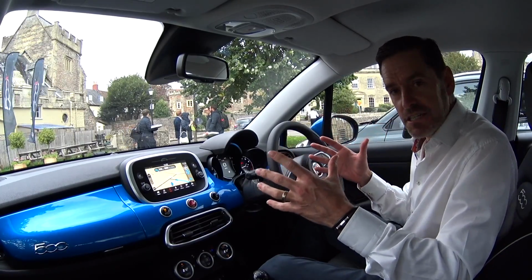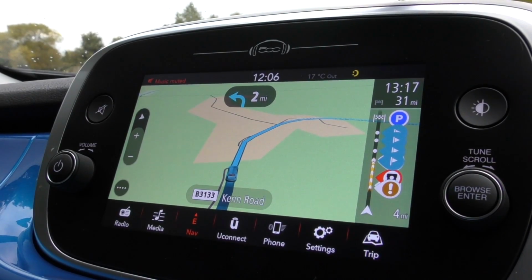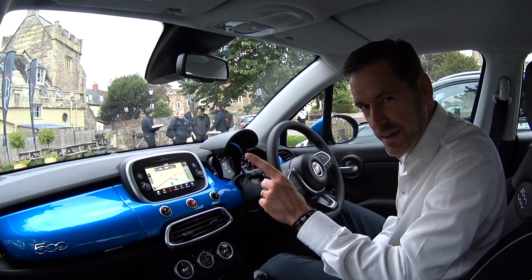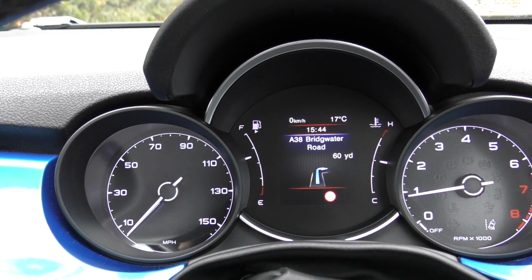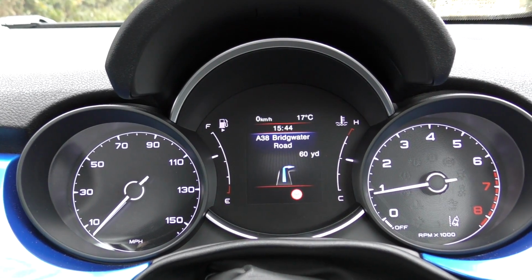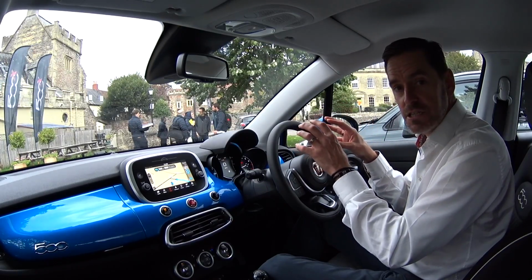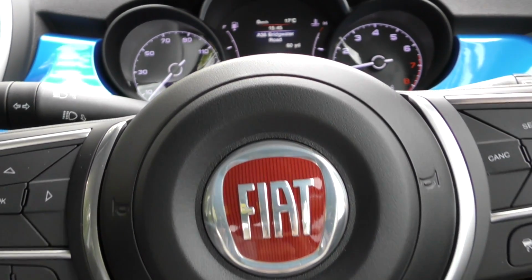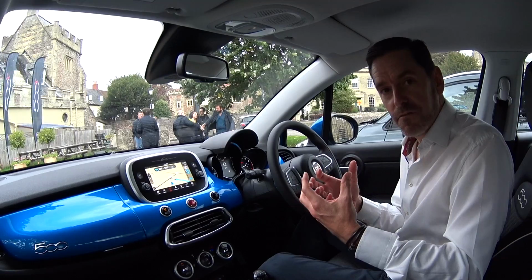But the actual dash itself is laid out really, really cleverly. This touchscreen system is really easy to use. Lots of different menus. It did take me a while to find out how to turn the sat-nav voice off though. And then you've got this three cluster instrument binnacle, and that middle one there changes depending on the various modes. The sat-nav can come up with the directions, and it's just a really easy to use display. And the steering wheel itself has a lovely feel to it. And this car just has a really solid, well-built feel to it. I like it very, very much.